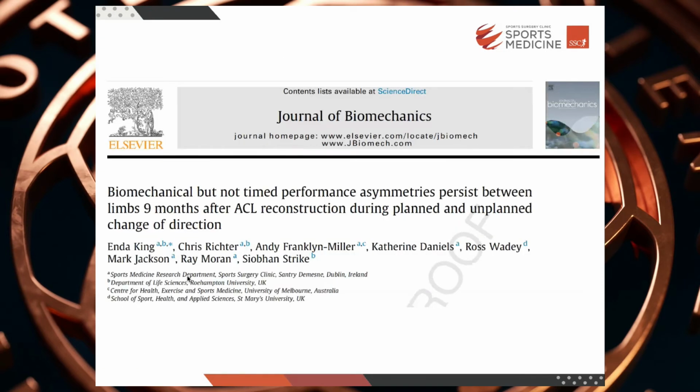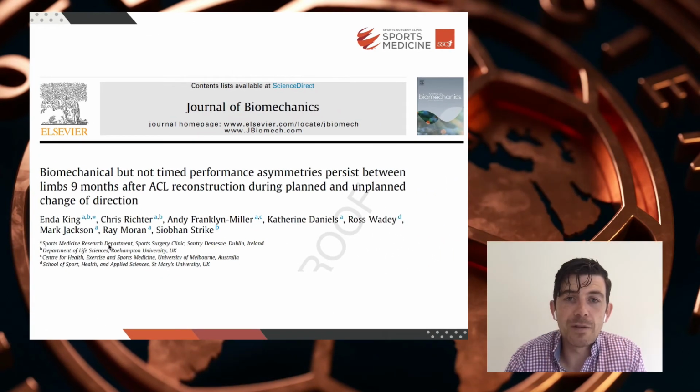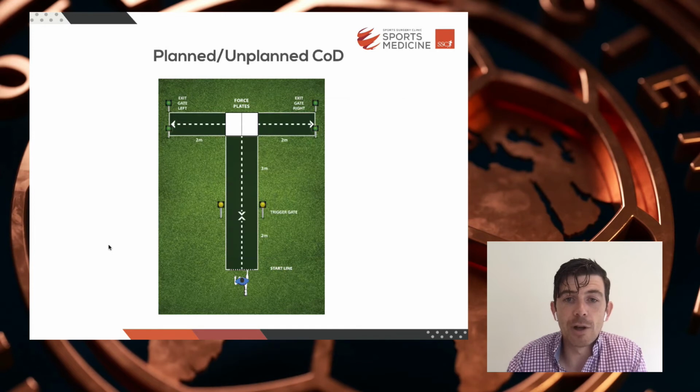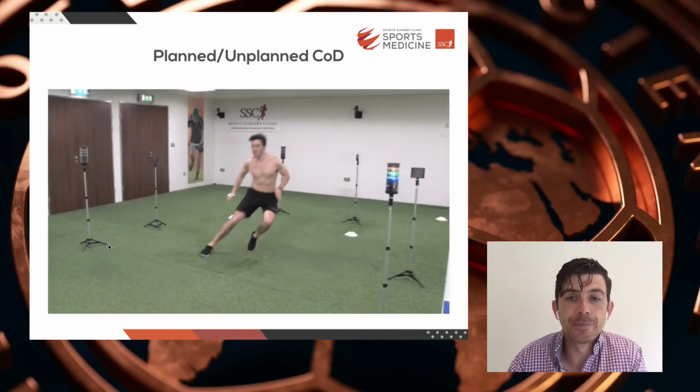Even though jump testing is probably the most common test used in ACL return to play decision making, almost 50% of ACL injuries occur during change of direction. So we then went on to look at the same cohort and the biomechanical asymmetries at 9 months in planned and unplanned change of direction. This is with a 5-meter run and a change of direction left or right, either in a pre-planned motion or in reaction to speed gates, as demonstrated here.